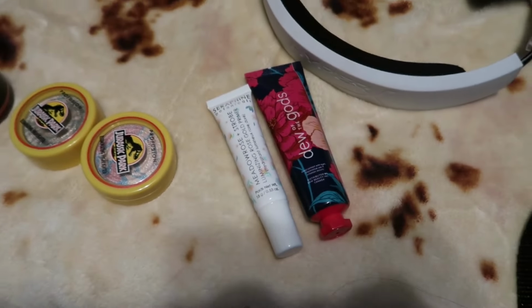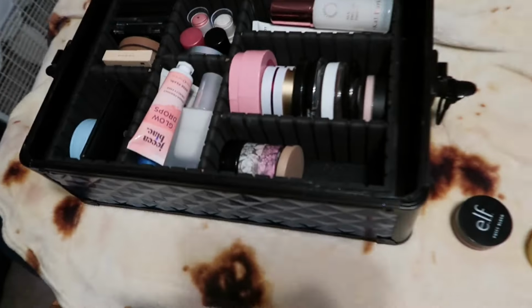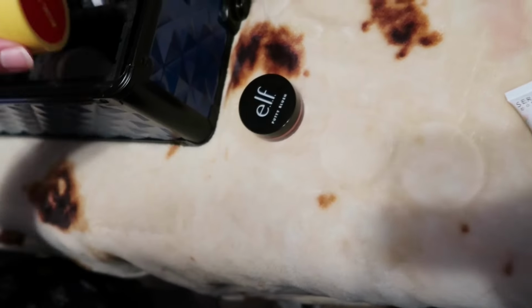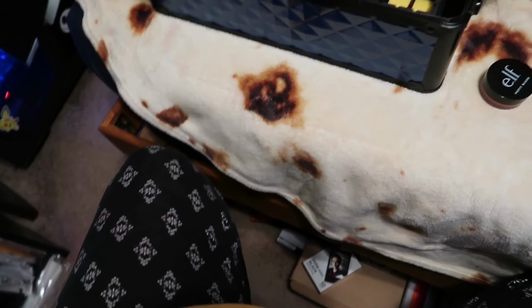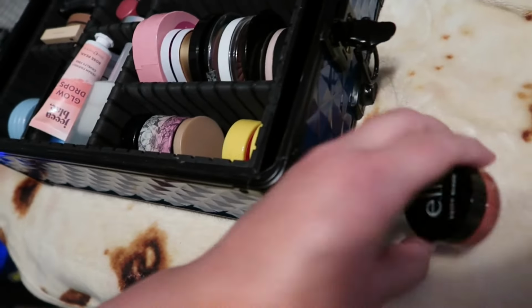Alright, so I got rid of two things. Just these two primers. I wasn't crazy about how they feel or smell, but they're still good primers if you're into like the dewy and stuff. But here is everything. So I got a little room there, so the Jurassic Park eyeliners, I'm gonna stick there. I had one in the trap drawer that I just organized, so I'll find something to put in the empty spot.